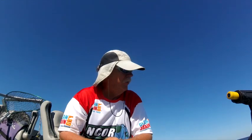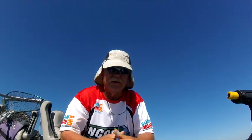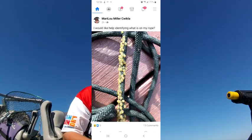Okay, well, I'm waiting for my next bite here. I want to talk about something else. The other day, someone sent me this picture and said, geez, this is on this rope hanging off my dock. Do you know what it is?